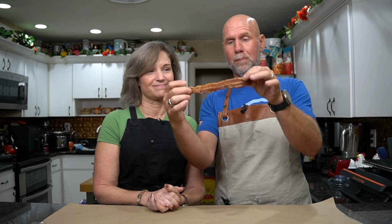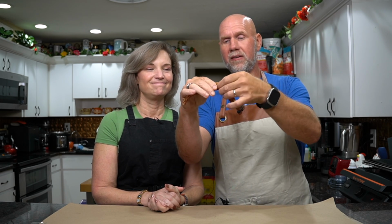And you can see this is bacon jerky. It looks like bacon, but it's nice and flat. It's not crispy. And you see, it does have the texture of beef jerky. It's nice and chewy. The other flavor we're going to show you how to make is a sweet sriracha.